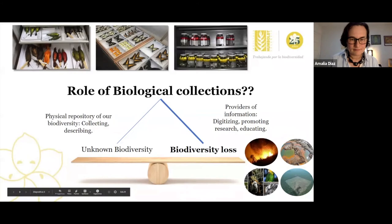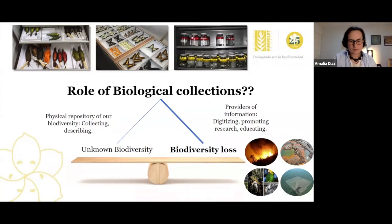Thank you. What I want to talk about mainly here is the role of biological collections now that we have discovered all this hidden potential information behind the physical specimens. We have all this information that can help us counter the effect of the environmental challenges that we are facing today. So we can see it as a balance where there is a non-biodiversity side, which is the traditional use of collections. That's why they started. But now we are putting a lot of focus on providing additional information to help not to lose this biodiversity. So we do it by digitizing, promoting research, and educating. Next.